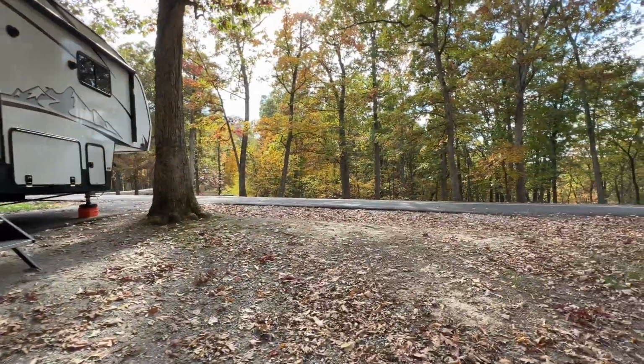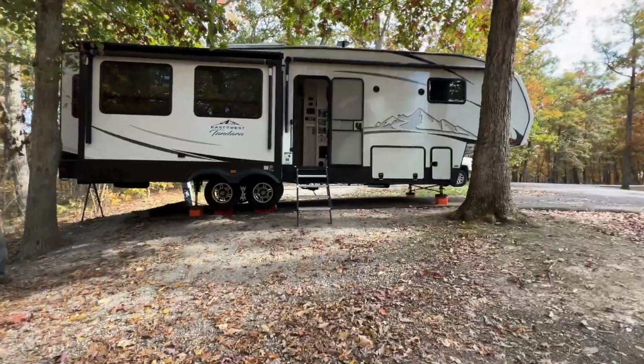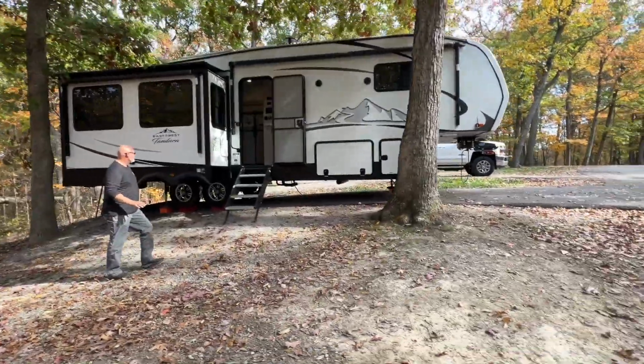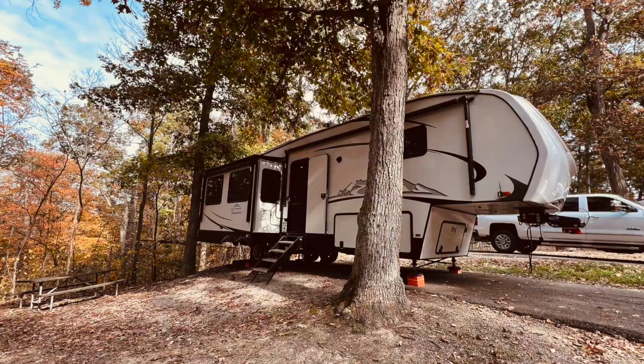Yeah, it's going to be a beautiful area to be in, but I'm glad this may be a one and done. Yeah, we'll never come back. Lake Hope might be a tent camping area. Yeah. Let's face it. This is for tent campers. Okay, this is what our site looks like.